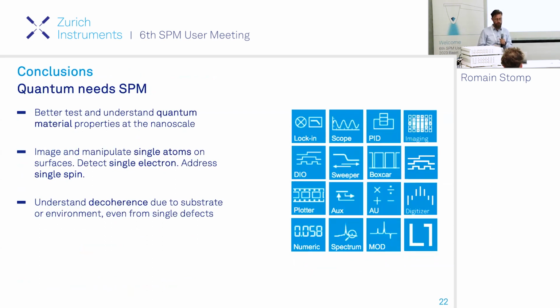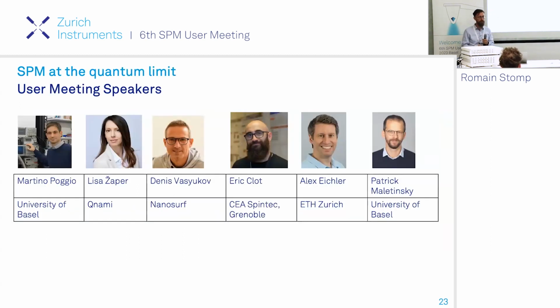Okay, so let me jump to the conclusion with a rather bold statement. Quantum needs SPM. I think that really helps to better test and understand quantum material properties at the nanoscale. It also helps to understand some decoherence effects due to the substrate environment, some defects, when you have a problem at the gate. And SPM is not only an imaging technique; it can also manipulate single atoms, it can detect single electrons and even address single spins. That was the main message I wanted to pass on here.